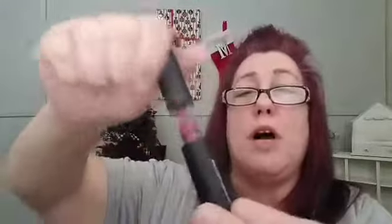Then we have the Splash Liquid Lipstick, which also goes on with a wand, goes on with a matte finish, and I love this stuff as well. It's really great.